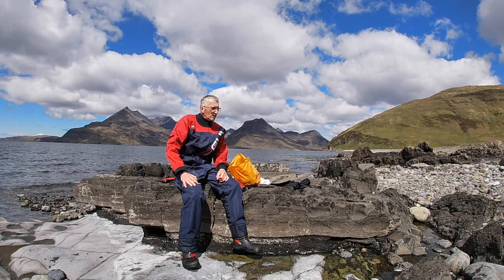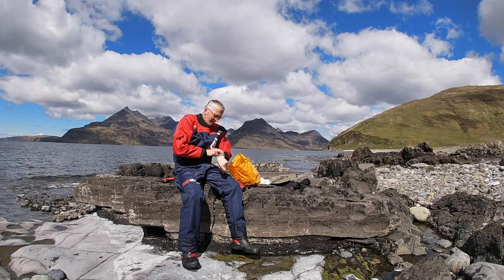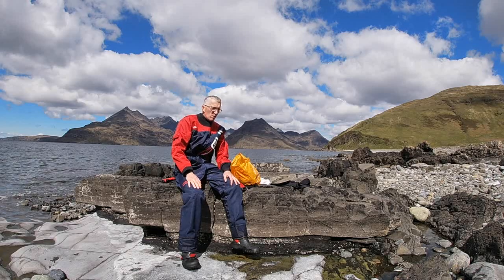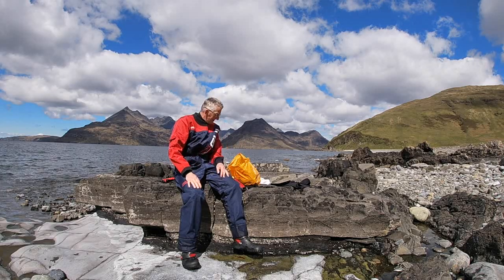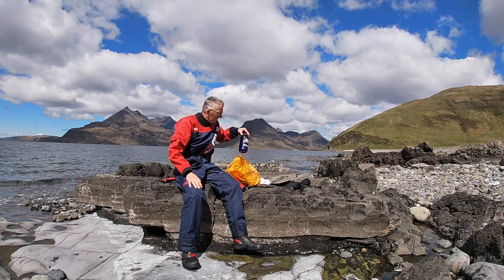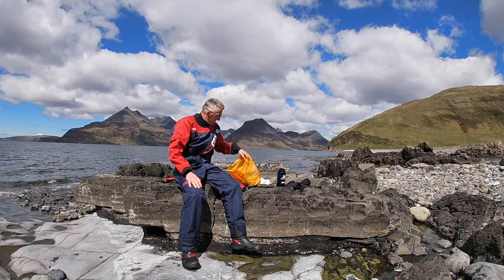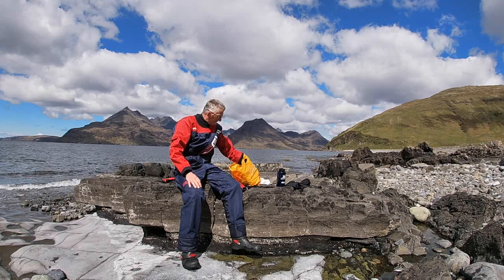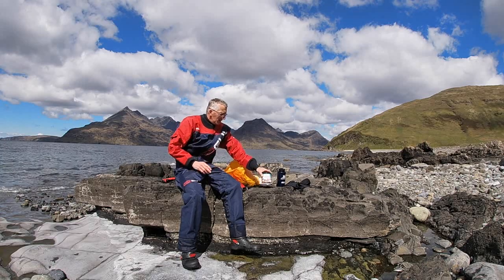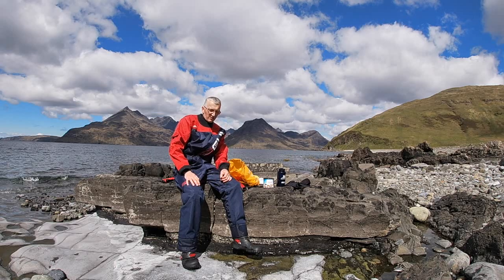There's a bit of a swell on just now, but we're, let me see, about half an hour away from high tide, which doesn't look like it. The water's still quite low, but it's not a big tide today, so I'm hoping when the high tide comes in that the swell will reduce a wee bit. But it's manageable, there's nothing to worry about. So I'm going to have a bite to eat and I'll get back with you this afternoon.